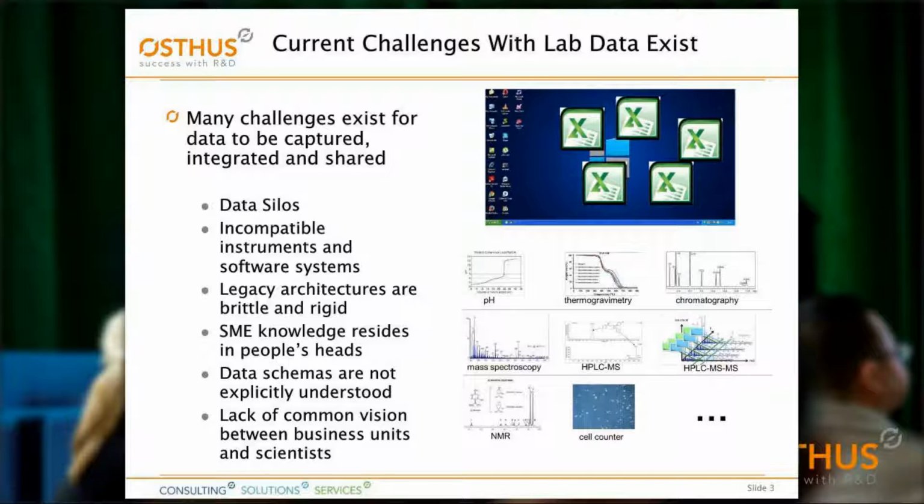We see that data schemas are often not explicitly understood, so people use different terminologies for the same objects, or they sometimes use the same terminologies for different objects, and therefore there's a common misunderstanding and a lack of vocabularies. And we also see a lack of common vision between a lot of the business units and the scientists themselves. So sometimes the people at one level of the organization, specifically at the executive level, are not always in lockstep with people who are doing a lot of the more basic work and the labs are aligned with.